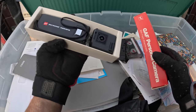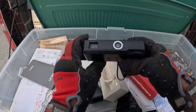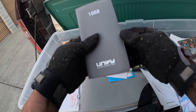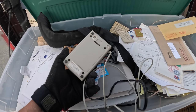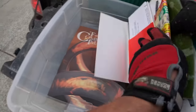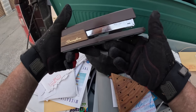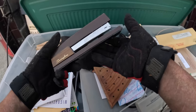Hey, what's this? Oh, look at that. Gaff personal camera. That's super cool. Yeah, it looks brand new too. Neat. I don't know, it's cool though. Let's put that in our keeper box right there. 1988 on the calendar here. Wow. Duophone? Telephone recording? I don't think that's anything. And then all of a sudden I'm losing hope here. That's a nice stapler right there. I don't mean to be impressed with that kind of stuff, but that really is a nice stapler.